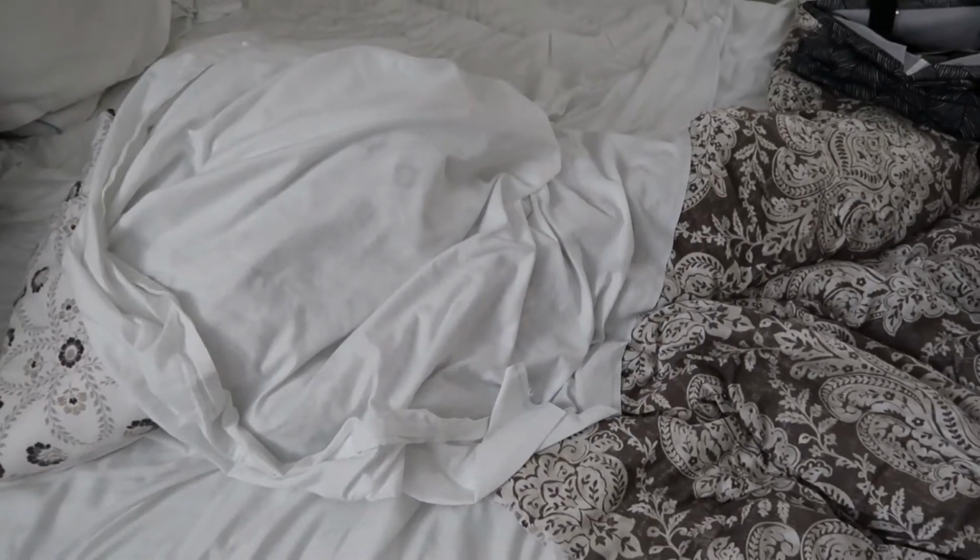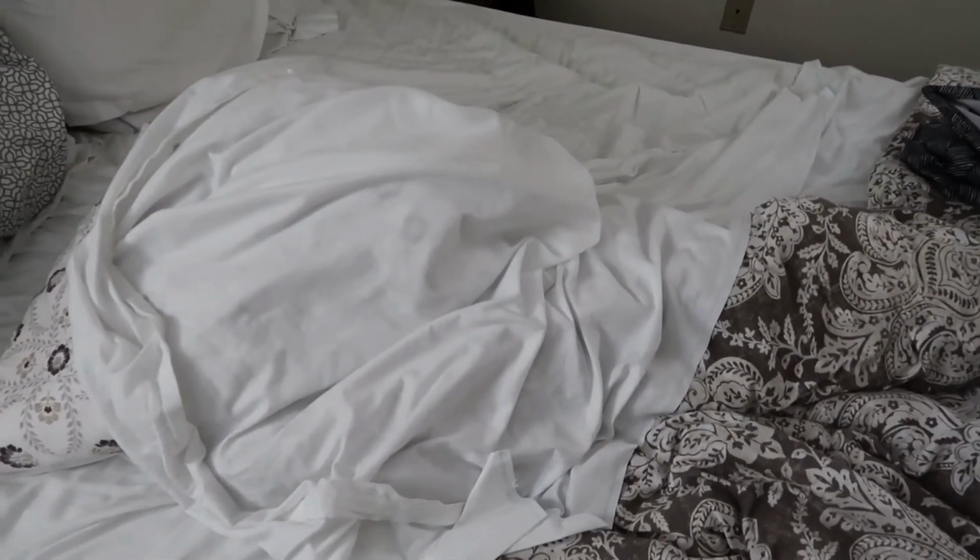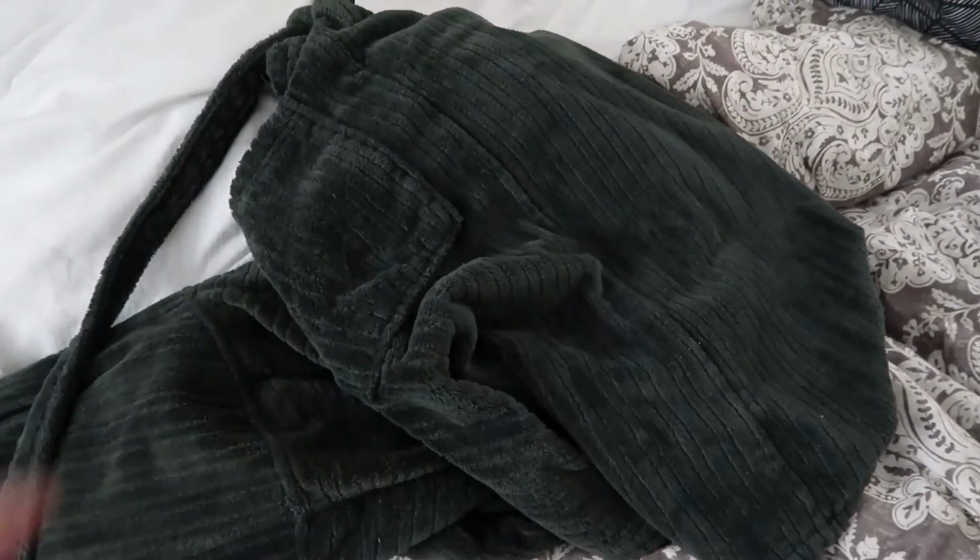Day one is super simple, and because I know you'll be watching this the day after Thanksgiving, I don't want this to be super long like some of the other ones have accidentally been. Super easy. We're going to start with bedding. Then we're going to wash bathrobes and bath towels.